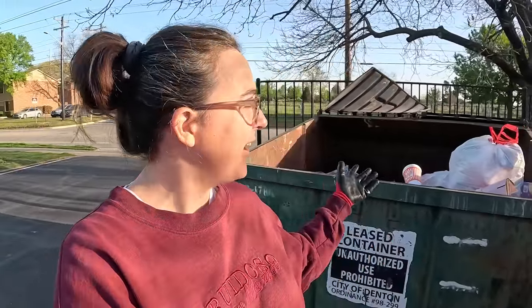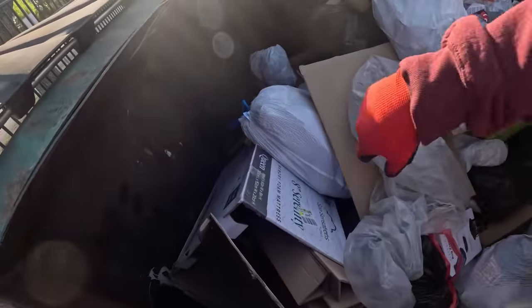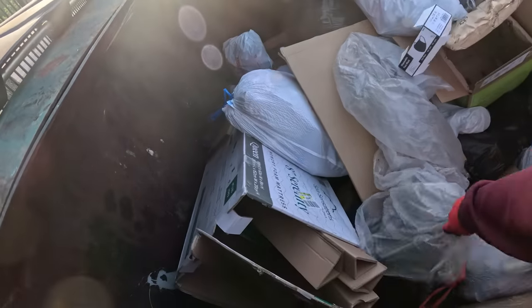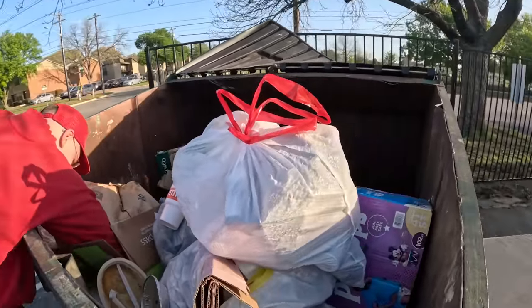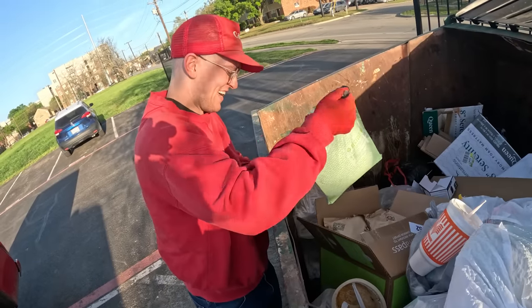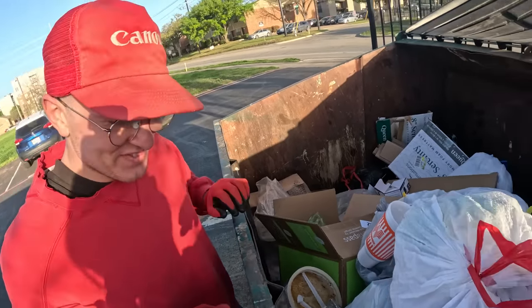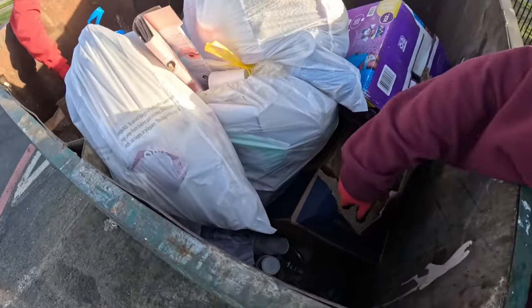So we're at the first spot, and I already took a peek. I don't really think there's much, but let's check and then we'll keep diving at apartments. All right, first one. This is the one I said. I'm not sure, but we'll check it anyways. Let's see. How many more of these HelloFresh ice packs? That one's still frozen. See, it's frozen. The ones that we did take home froze right back in the freezer, so that's pretty cool. All right, I'm not seeing anything. Yeah, there's a lot of food trash in there.